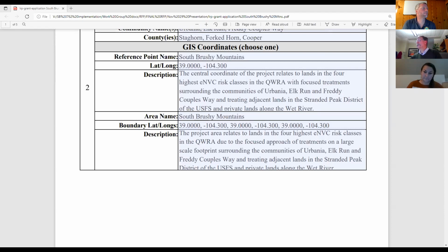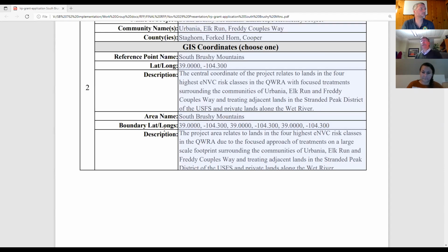Andrew, let's see. If our land is not in any of these areas on the map, is it worth it to make a grant proposal? Well, potentially not, Andrew. Like I say, I believe that the legislature wanted to prioritize those areas, so those will just naturally rise to the top.